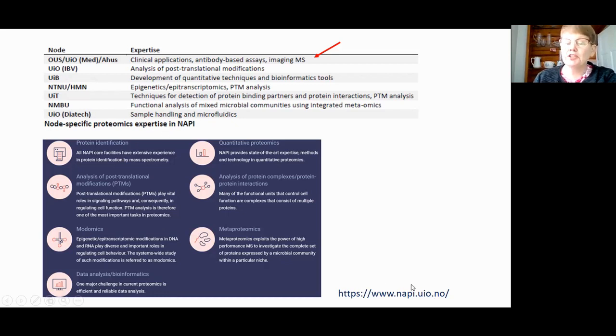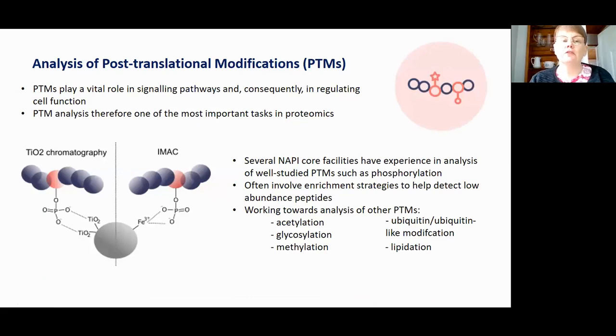We have pretty nice web pages where you can get more information on all of this. This is just to illustrate the analysis of post-translational modifications by mass spec. Of course PTMs are vital in signaling pathways and in regulating cell function, and this is one of the most important tasks in proteomics. And in many of the NAPI core facilities we have experience in analysis of well-studied PTMs like phosphorylation, and these most often involve different enrichment strategies to help detect low abundance peptides, like titanium dioxide or immobilized metal ion affinity chromatography to enrich for phosphopeptides.